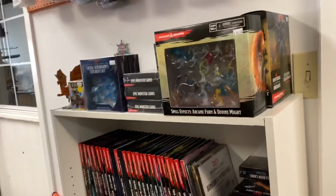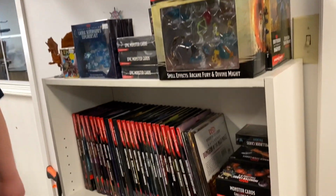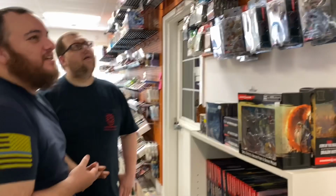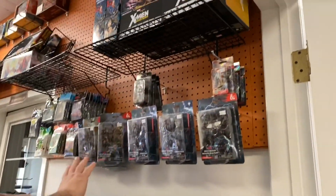I finally played my first round of D&D the other day. Gavin was our DM. Had a freaking blast. It was pretty fun. So much fun. That was a good night. We got all these miniatures we've got available for you.